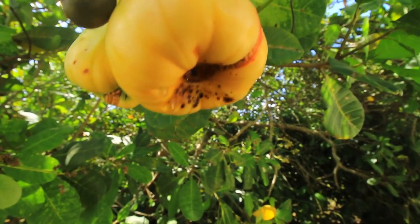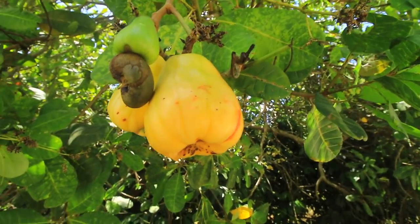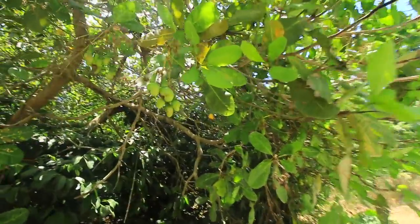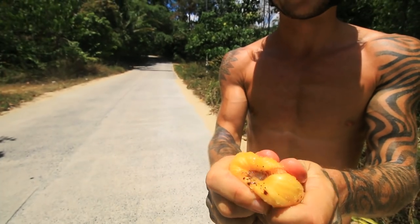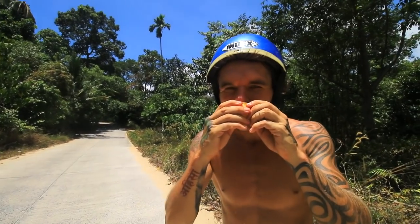But they actually have the fruit, and they come in yellow colors, red colors. They're really sweet and juicy, but quite astringent. And they're really beautiful looking as well. So I thought I'd give you some insights into where the cashew comes from. It's actually the seed. I picked one off, and look at this, it's so juicy. Can you see that all squirting out? Wow, it smells so good.